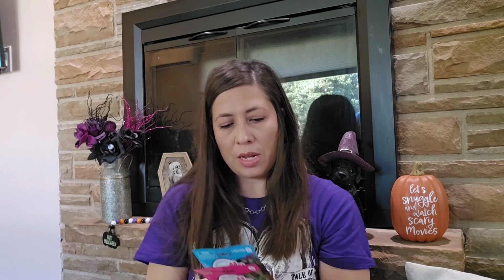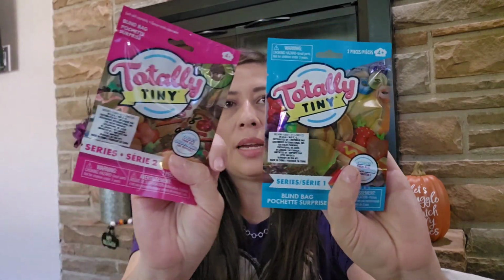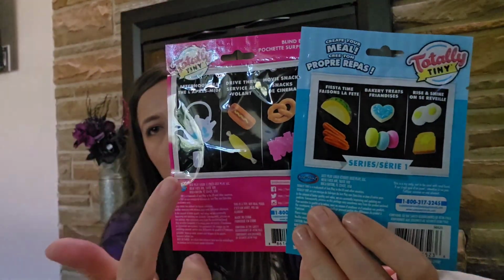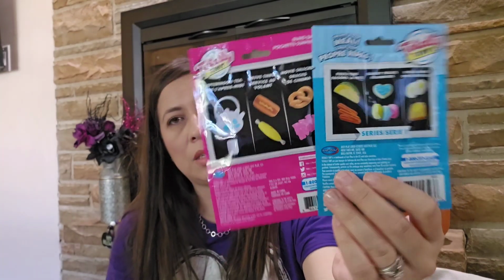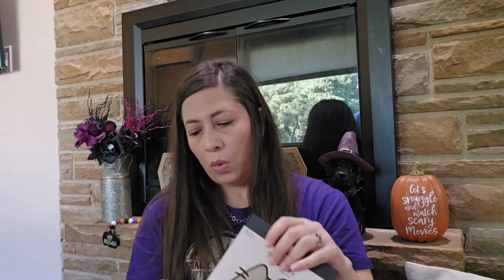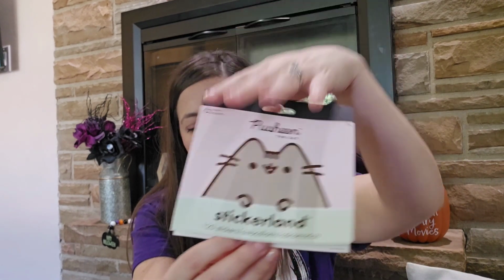From Dollar Tree, I found these. She's been asking for more food for her Barbies. They are in totally tiny blind bags, and they are the food items that you collect. She just got a Barbie refrigerator a couple of weeks ago, so she wants more food items. The other things I picked up from Five Below were the stickers and the Pusheen cat.